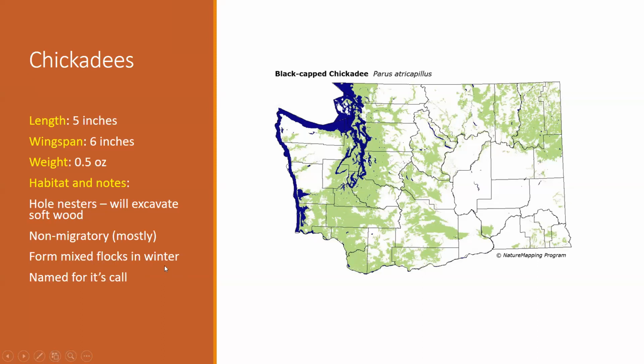So if you go out in your woods in the winter, sometimes you'll hear, and I know you've experienced it, chip, chip, chip, chip, and here comes this little gang of tiny birds through the canopy. And if you pause and look at them, hopefully with binoculars, you'll see, wait, there's a chickadee, and there's a nuthatch, and there's a kinglet, and there's a wren, and they'll travel together. Chickadee is one of the birds named for its call. Chickadee dee dee dee, which I think is kind of cool.